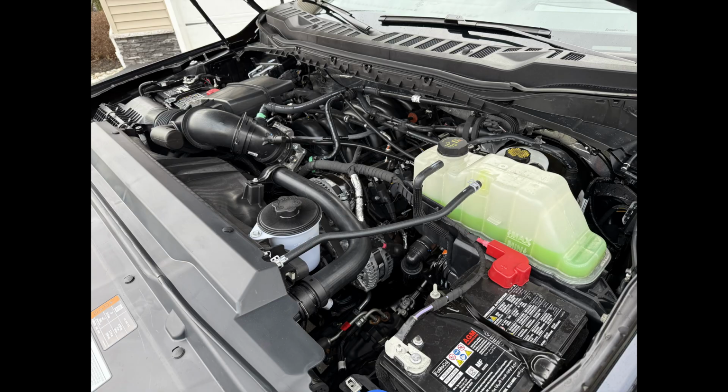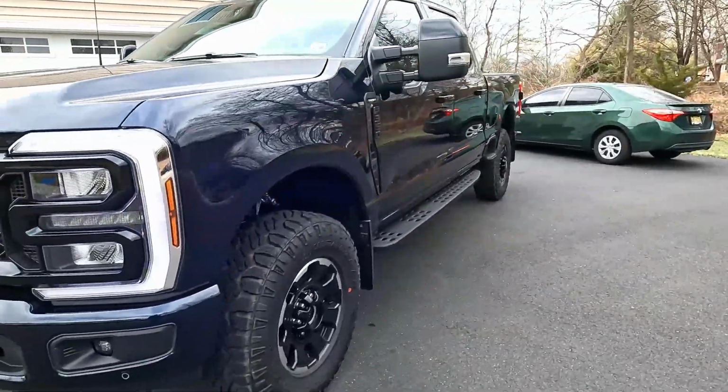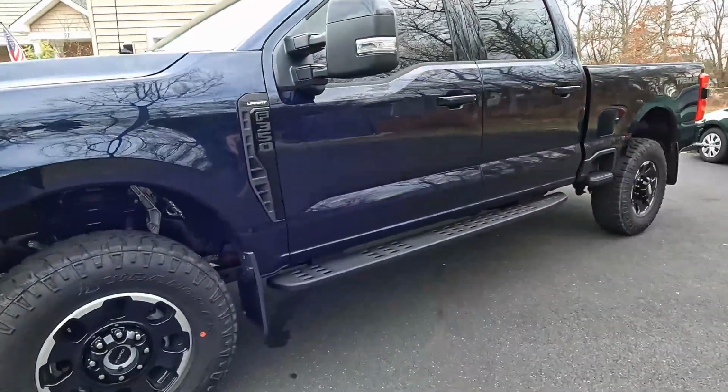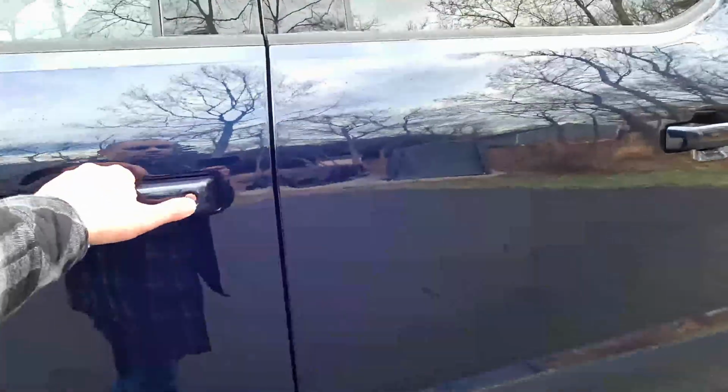Now I have all the power I could possibly need in this truck, depending on what I want to put in this thing in the future. But I like the simple, basic V8 in this truck. It's easy to work on. That definitely feels like it's more than enough to power this truck.